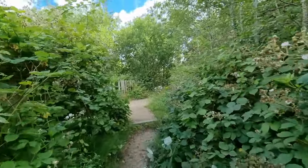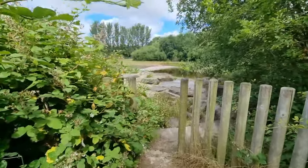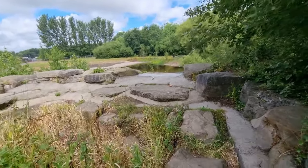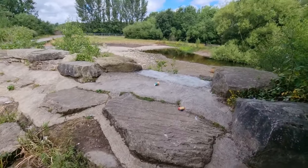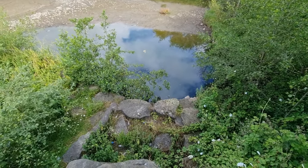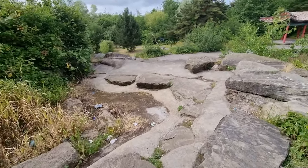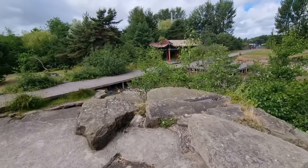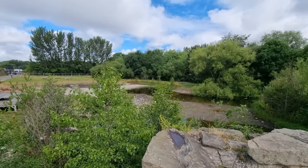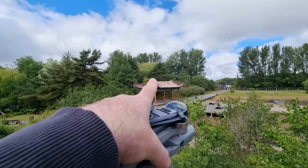Bit of a shame, actually, because people were campaigning for years on end to get this place reopened to the public. And, you know, now look at it. Litter everywhere. Yeah, not in a very, very good way. State of that, because we've got a tree growing out of the top of it.